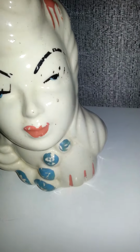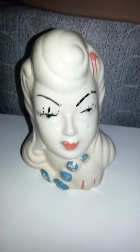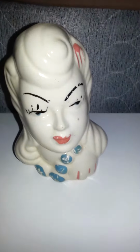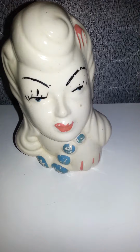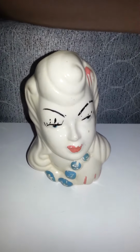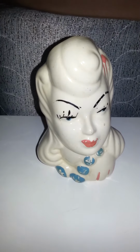She's a little beat up. I mean, there's scuffs all over her and paint's rubbing off and stuff like that. But I really, really do like this piece. It was only $5 and I really think she will go well with what I've got in my room here. She's absolutely cool and I'm so glad I picked her up. Anyway, that's everything that I have gotten today, April 13th, 2014.